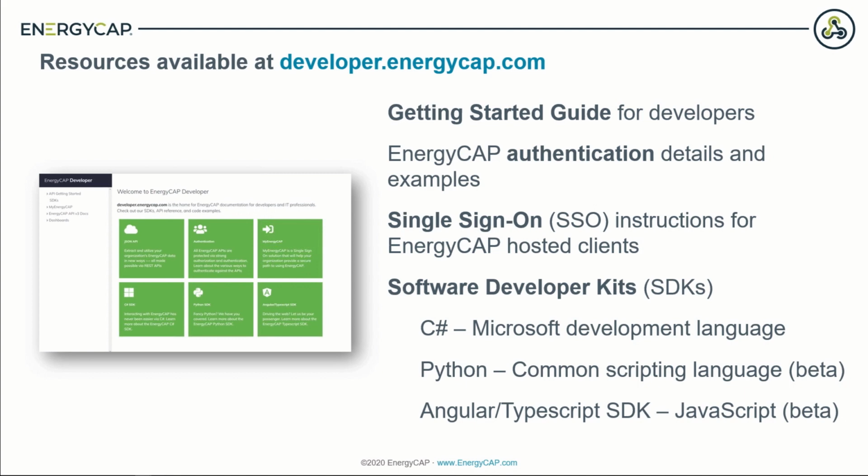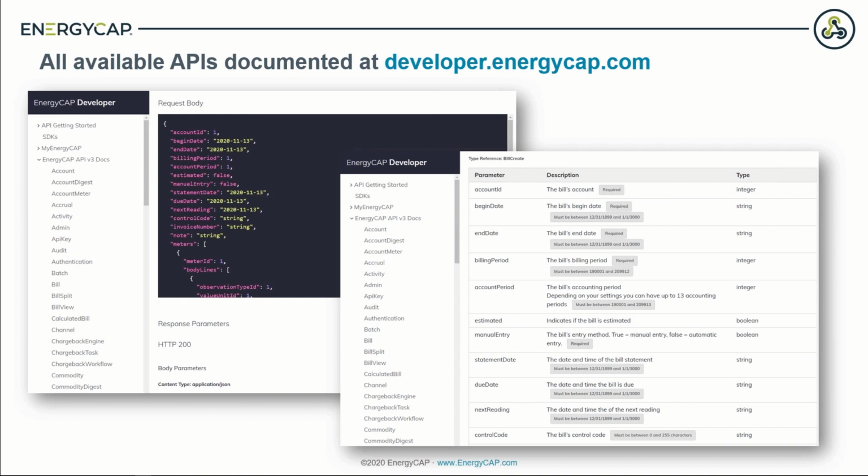Now, if you're a business user, you may be saying, I have no idea what this means. Your software developers will. That information is all available on developer.energycap.com. In addition to those resources, every API that is available through EnergyCAP's API platform is available and documented on developer.energycap.com.